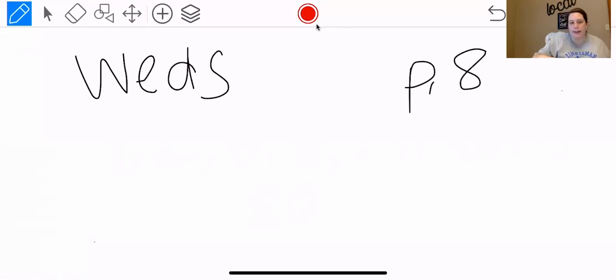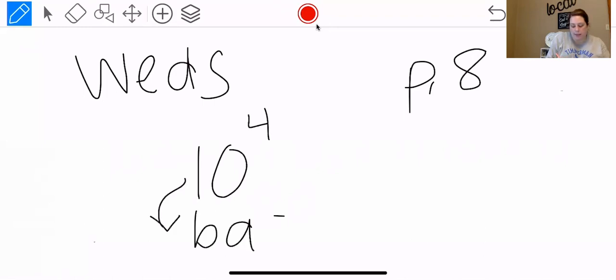All right, so let's look at that. I want you to write this down: 10 to the power of 4. 10 is what we call our base. It does have to be 10 here. When you multiply it, it can be any number, but that's your base, 10.